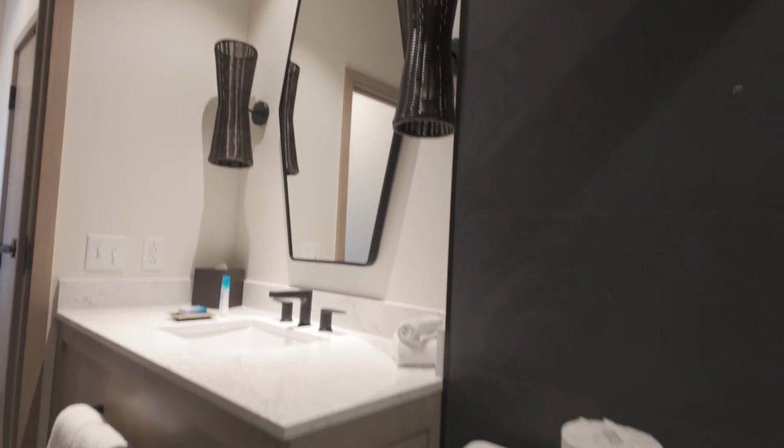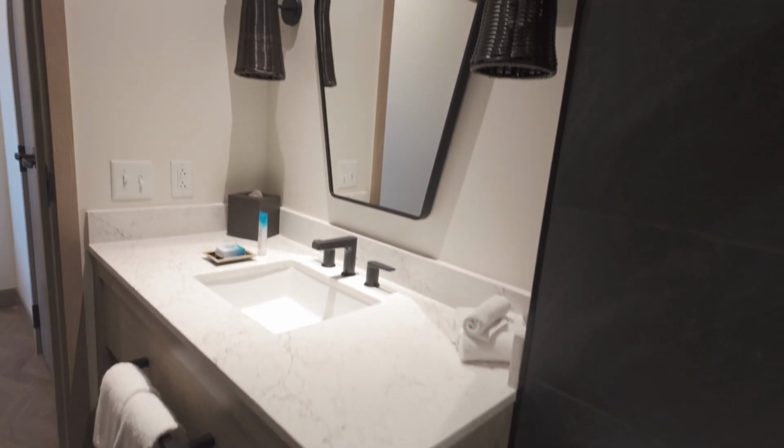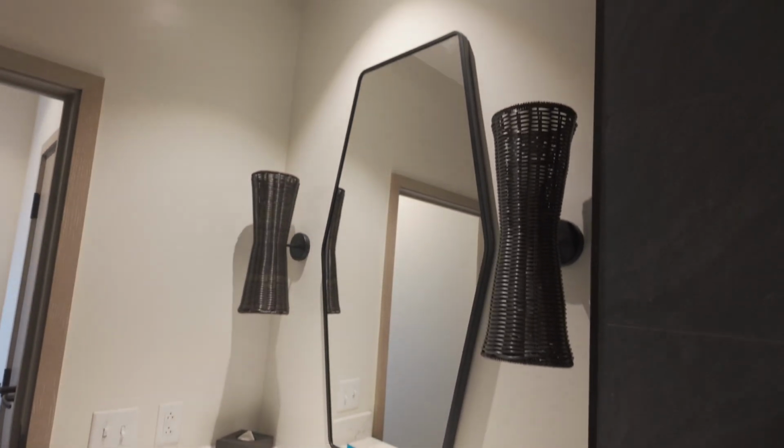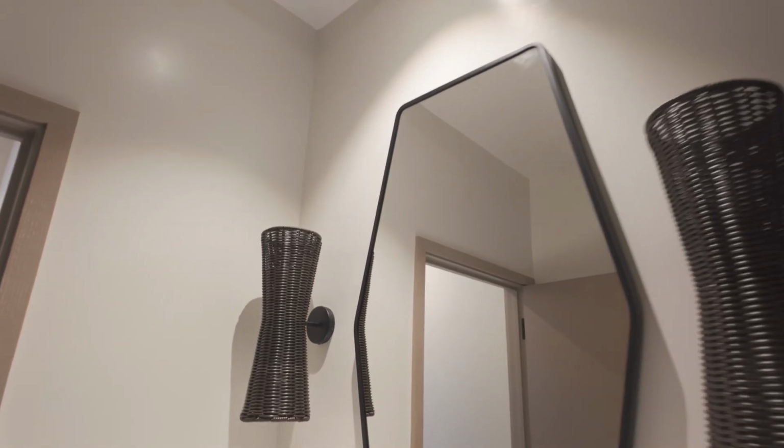There's the toilet, the vanity. There's a large hexagonal mirror as well as a couple lights right there. Turn those on, just give you some extra lighting.